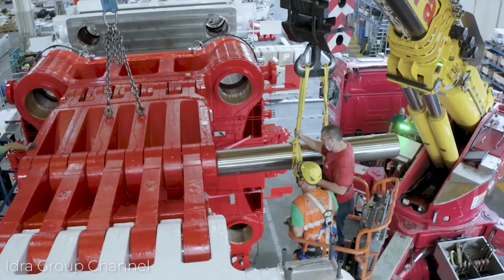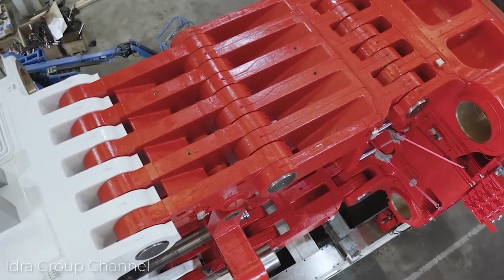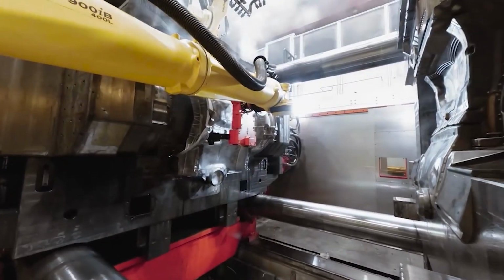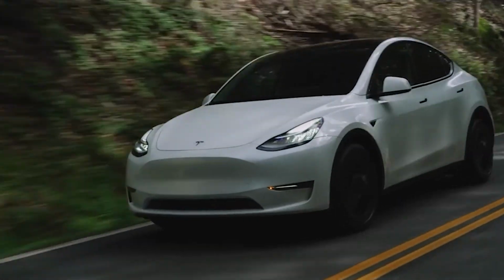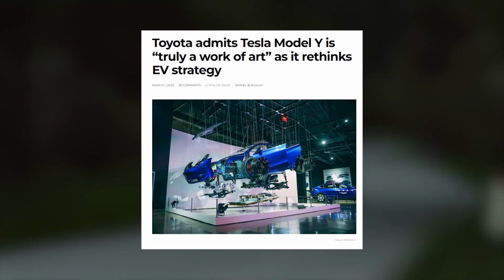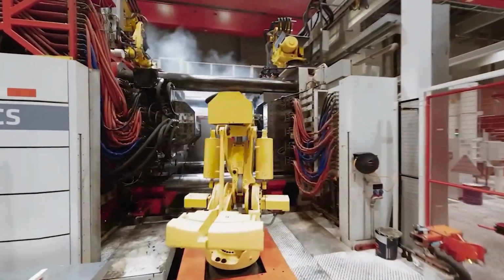You may not remember, but when Tesla first started talking about using giga casting in its electric cars, it was met with criticism from the automotive media, other car companies, and commenters. However, both BYD and Toyota have now recognized the value of giga casting and have decided to adopt it in their own cars. Toyota recently purchased a Tesla Model Y to analyze its engineering and praised it as an engineering genius. This shows that even the automotive industry's so-called engineering geniuses are acknowledging the effectiveness of gigacasting.